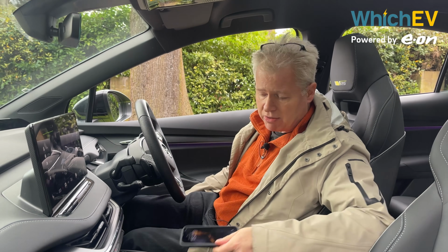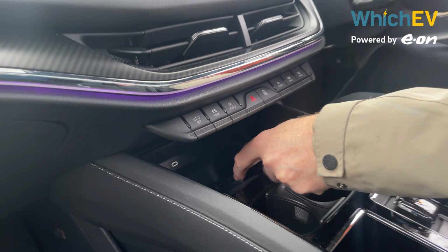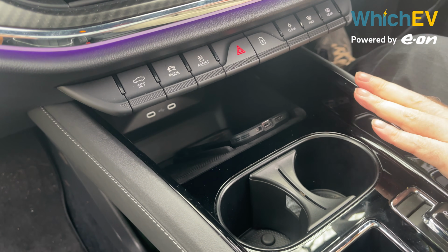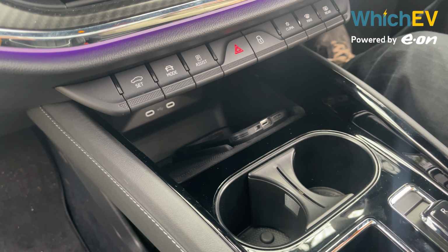And it's worth pointing out that this is a wireless charger, and it also has wireless CarPlay, so all you need to do is pop your phone in there if you've got it paired up, and you've immediately got CarPlay sorted out in your car.